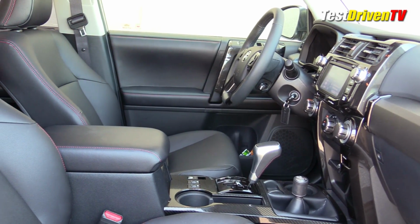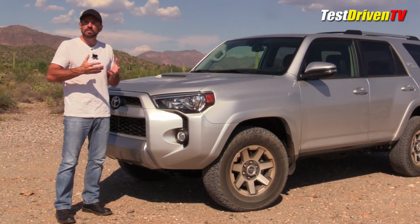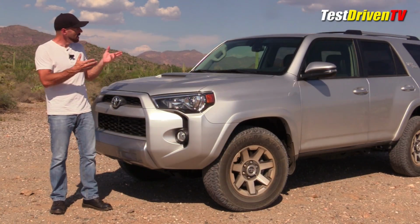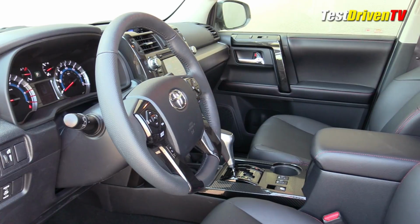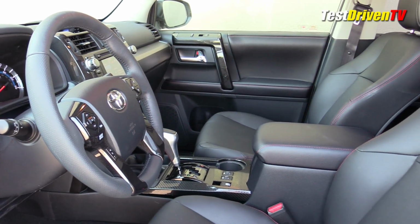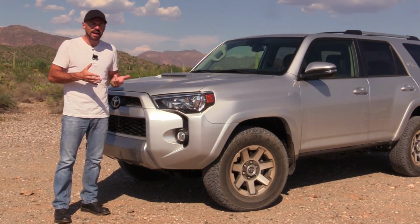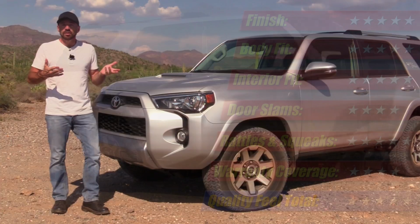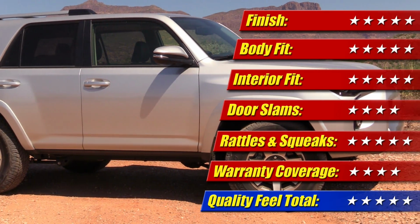Now, this isn't Lexus Audi territory when it comes to the interior plastics, but this is a truck. This is meant to wear long, wear tough. And I really think that they've done a good job here. It's certainly better inside when it comes to how that interior is put together than a lot of its American counterparts, even from Toyota. So very impressed overall. Even though the warranty coverage here isn't the longest in class, anecdotally, it's a Toyota, man. You're probably not going to need to worry about it too much. So quality, it's 5 out of 5 stars.